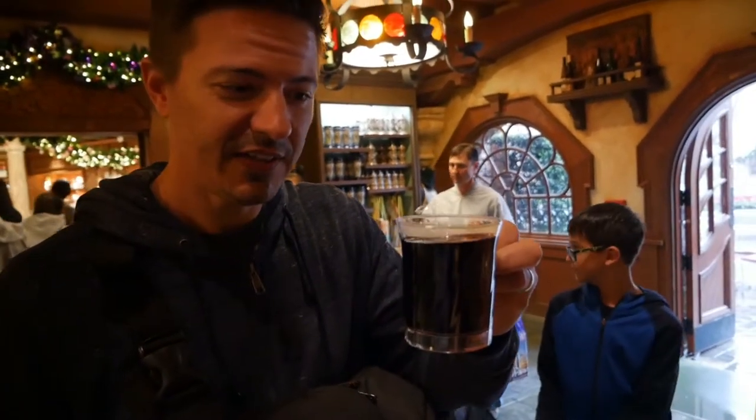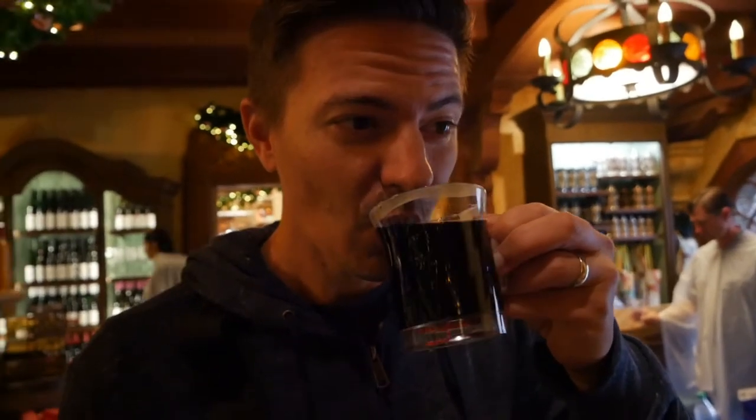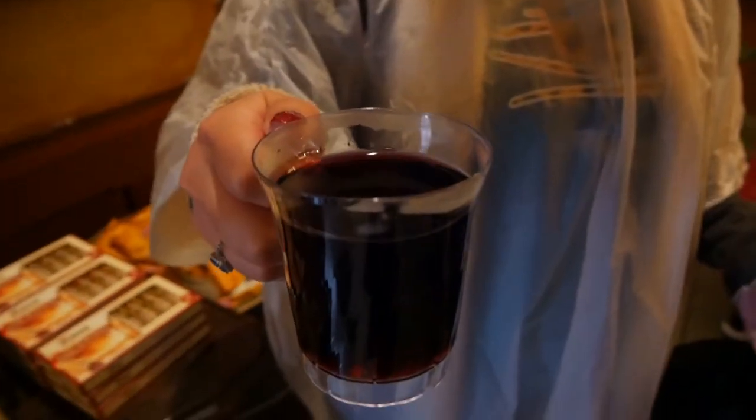Here we have the glühwein. It's a holiday treat here in Germany. It is warm, so that's pretty cool. Smells very festive. Wow, that's really good. You guys like it? Yeah, very good. Delicious. It's the best thing.